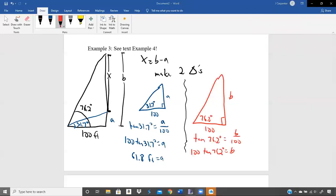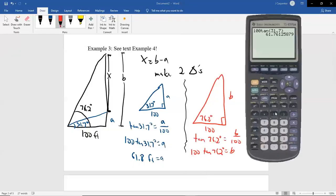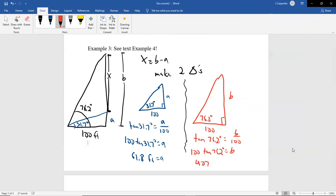So we'll do 100 tangent of 76.2. We'll close it for good measure. And we get 407.1 feet. That is how high we were after that one more minute.